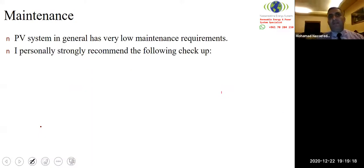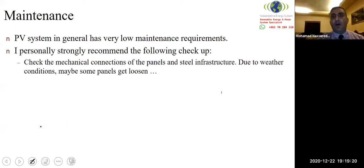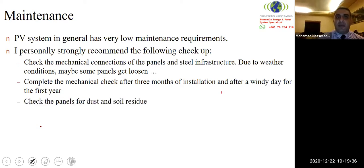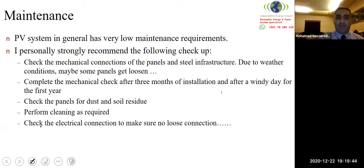Maintenance. A PV system has low maintenance. However, mechanically, with weather conditions you could have a rusted system, and under movement your bolted system could get loose. So please complete your check. Check the panels for dust and soil residue, because that's a killer for your output. Perform a cleaning as required.